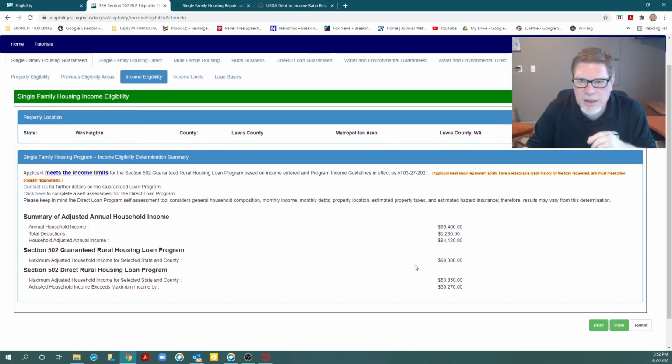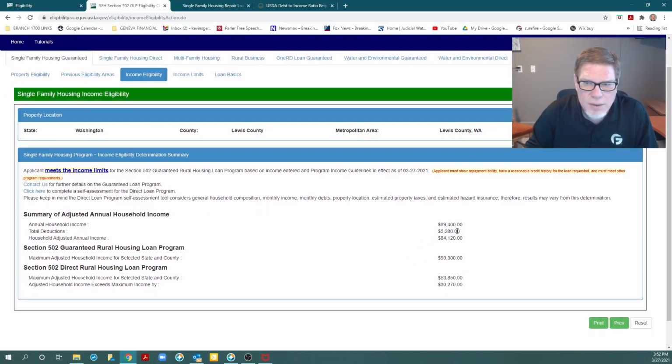And it's going to tell me that the total income I have is $89,400. The total deductions I'm allowed is $5,280. That brings my income down to $84,180. And the limit for 502 guaranteed loans, which is the type of loan that we're talking about here, we're not a direct lender, we are a guaranteed lender, is $90,000. So that's the low end.